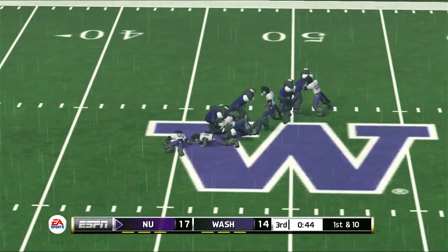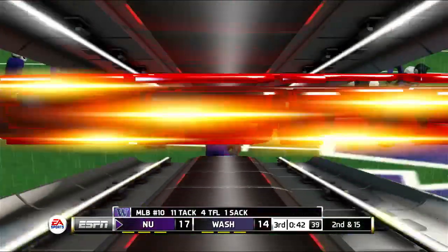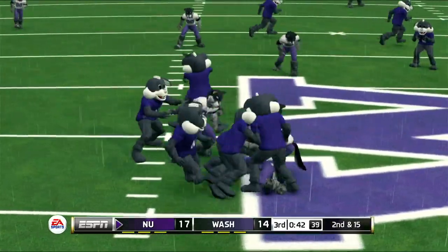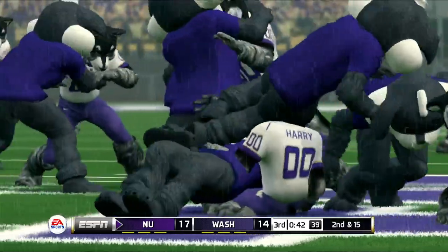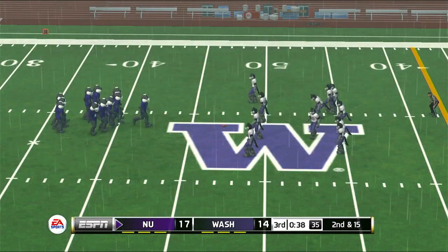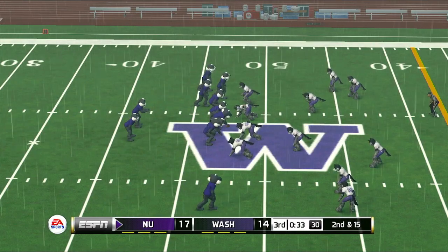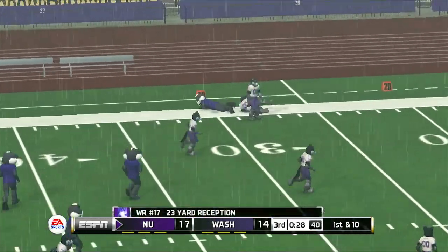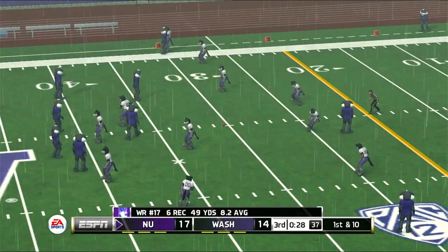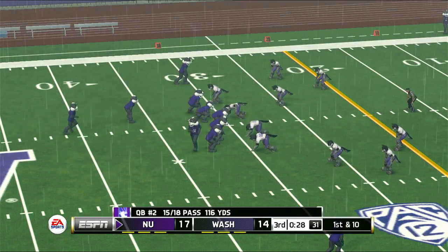He's scrambling. And he's sacked. Boy, these kind of plays result in a lot of confidence from this defense and the defensive coordinator. I will not be surprised to see this defense continue to bring this kind of pressure against this offense. Second and long. Ball on their own 47. Pulls it in, first down, and he's knocked out of bounds. Northwestern holds a field goal lead.